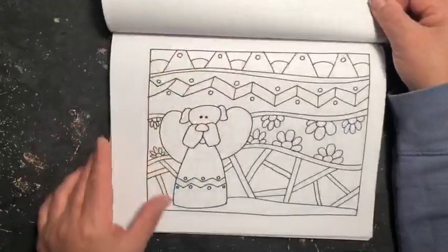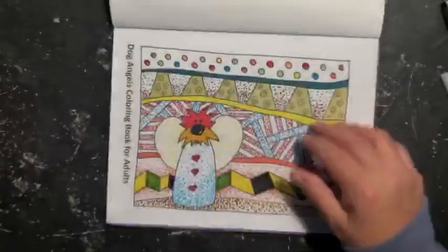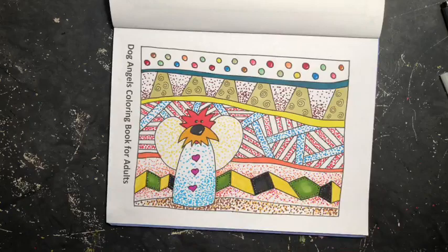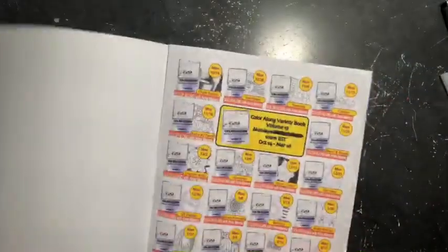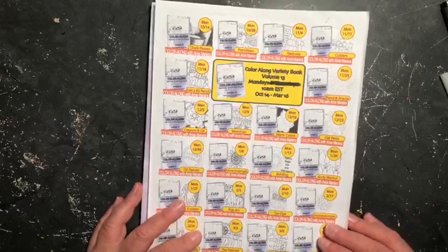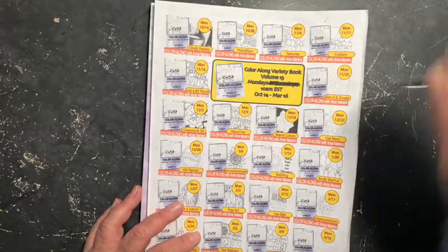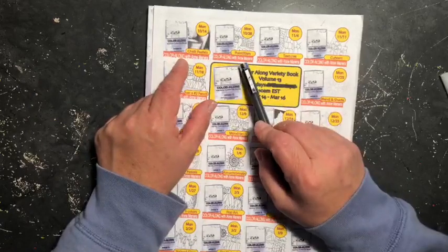So this is the page that this book is from. This is the book this page is from, Dog Angel. Hey, any questions about what we did today, pointillism, coloring with these markers? We're going to talk about what's happening with color along going forward. Today we did pointillism, and we are moving on to textures next week. So the next color along will be, we already did chalk pastels, and we already did pointillism today.